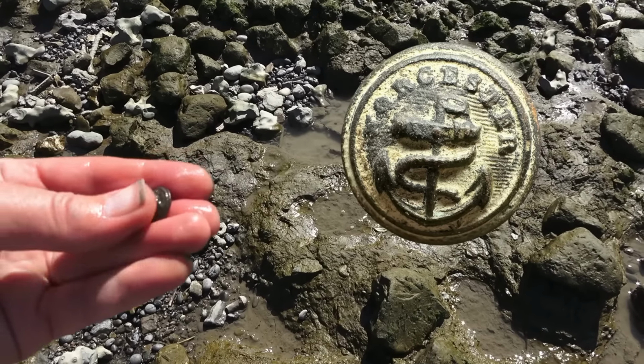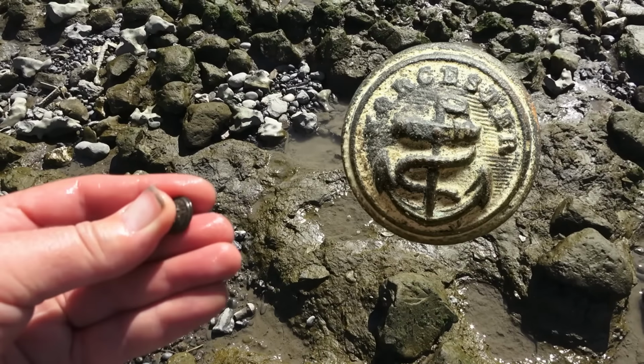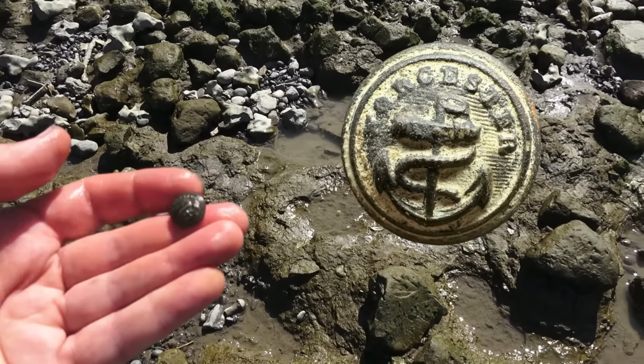Sometimes these tiny objects, these tiny things like buttons, can really tell a big story.